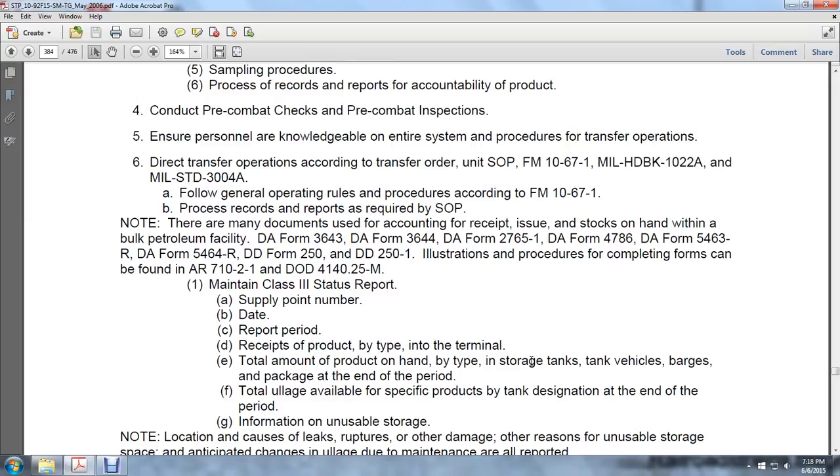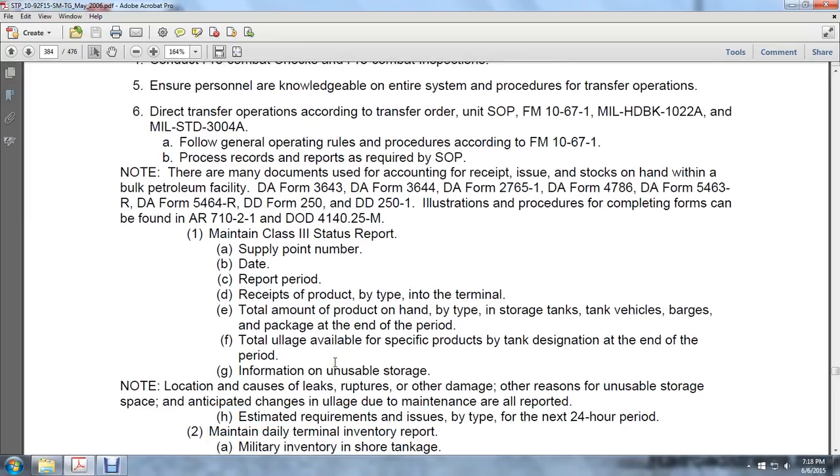Total ullage available for the specific guideline task and designation at the end of the period, and information on the unusable storage location. Causes such as leaks, ruptures, and other damage, and other reasons for unusable storage places, and incapacitated checks or ullage due to maintenance are all reported. Establish requirements of the issue by type for the next 24-hour period.